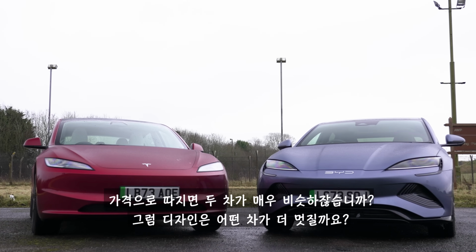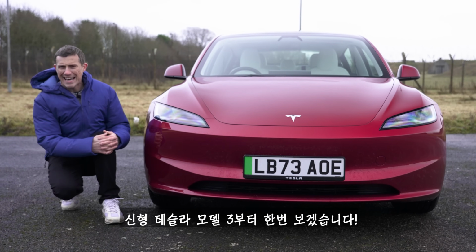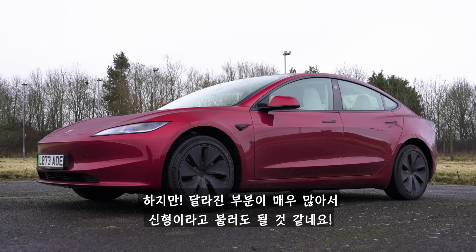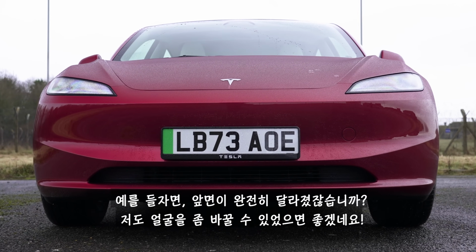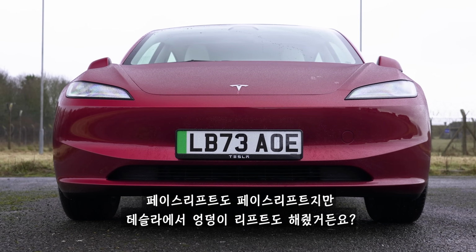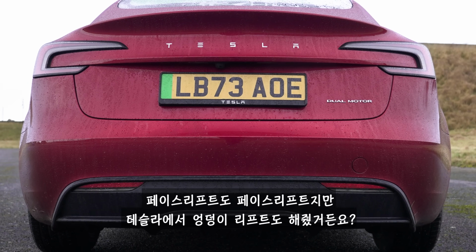But which one looks the best? Let's start with the new Tesla Model 3. Tell you the truth, it's not completely new. It's still the same car pretty much underneath, but they have made so many changes to it that it seems right to call it new. For instance, it's got a new face. I could do with a new face. This one's getting a little bit old. AI, help me out. As well as a facelift, Tesla has given the new Model 3 a butt lift.